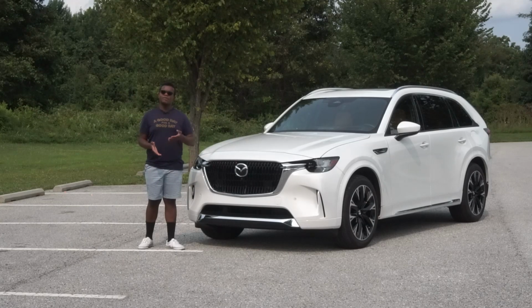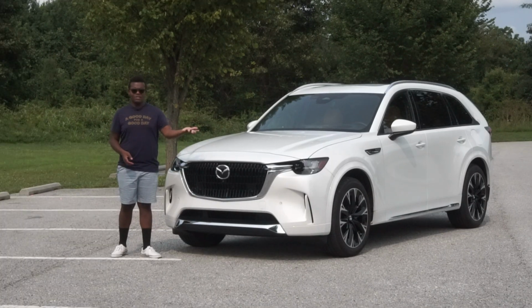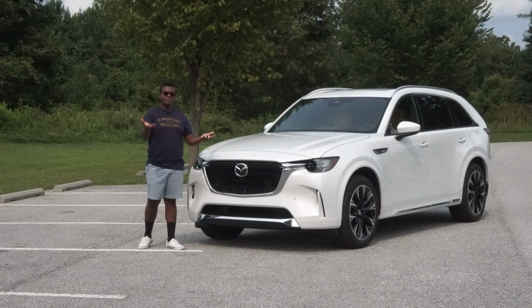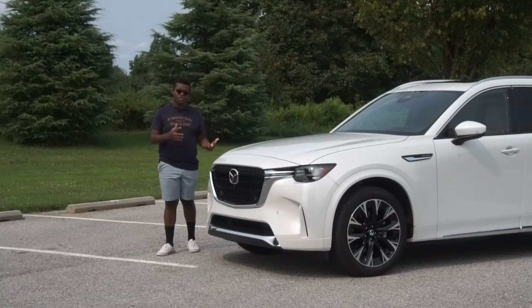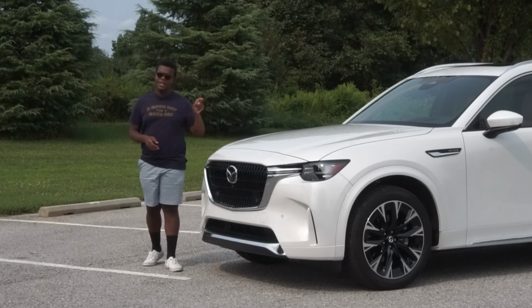It's also interesting, it seems like the CX-90 competes with both segments, the mainstream segment like the Highlander and Pilot, but also the luxury segment like the X5 and the MDX. To cater to all those different niches, Mazda offers 8 trim levels for the CX-90. I tell you what, man, they love them trim levels.